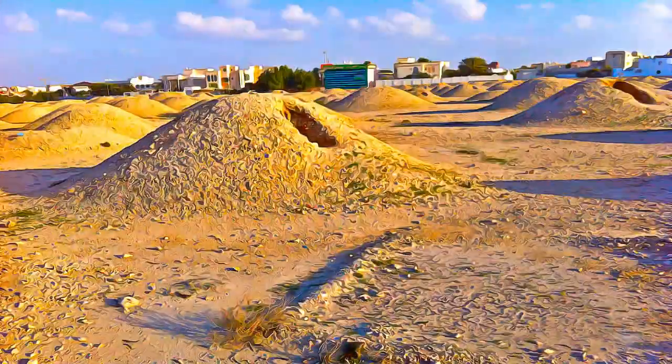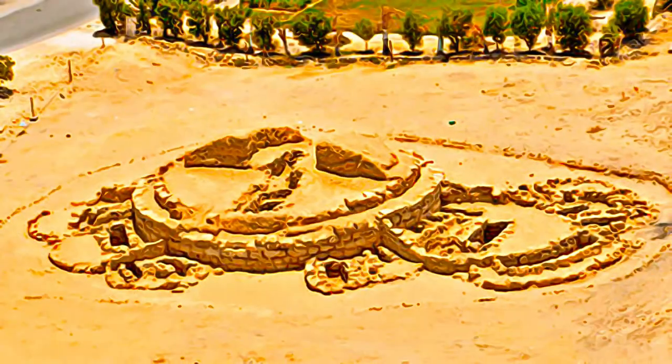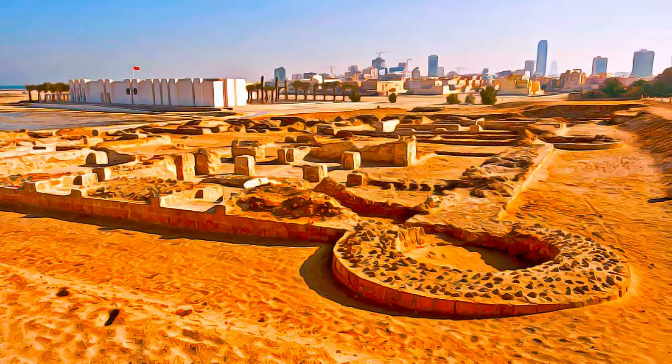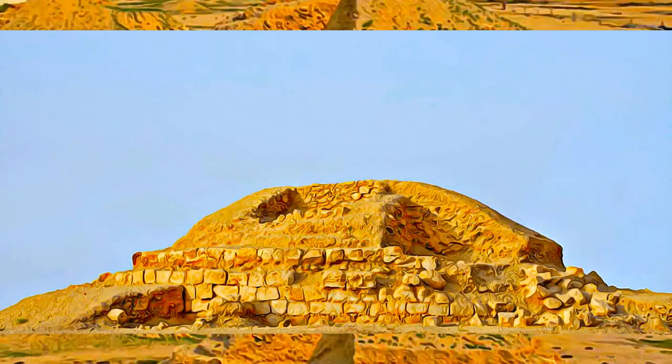The other 15 sites include 17 royal mounds, constructed as two-story sepulchral towers. The burial mounds are evidence of the early Dilmun civilization at around the 2nd millennium BCE, during which Bahrain became a trade hub, whose prosperity enabled the inhabitants to develop an elaborate burial tradition, applicable to the entire population.